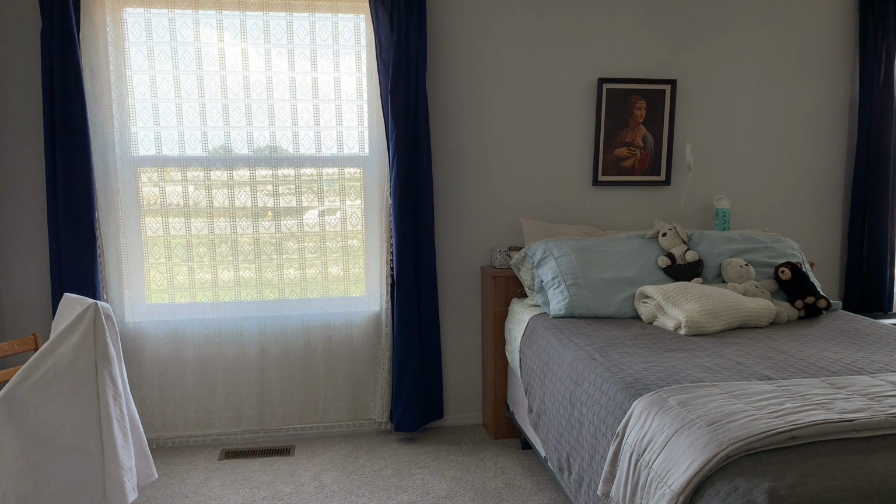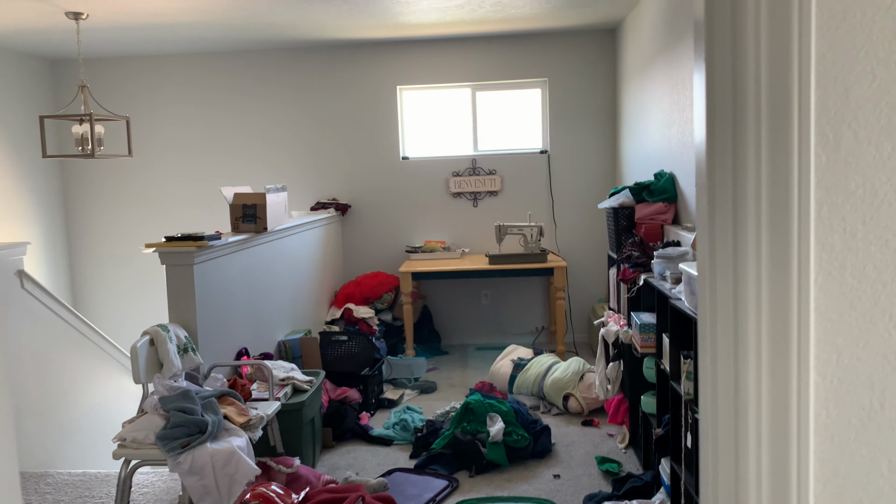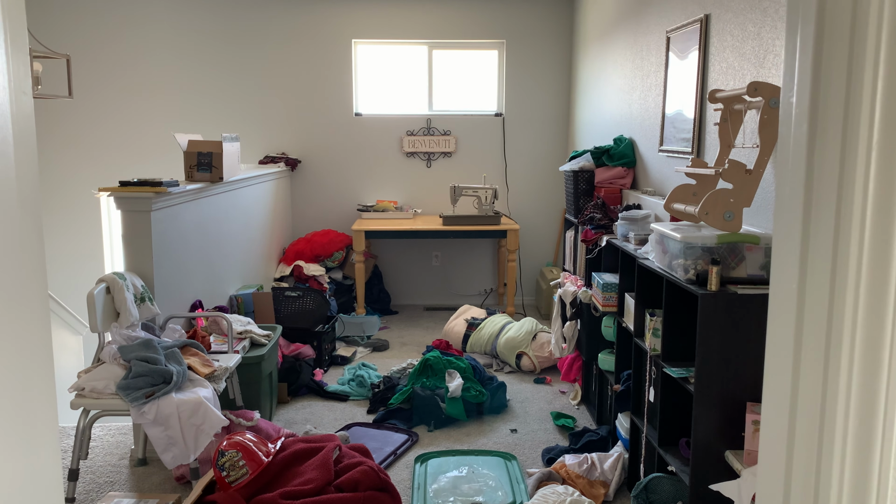Do that room next, because this is my nice, decluttered, peaceful bedroom. And this is the craft room.